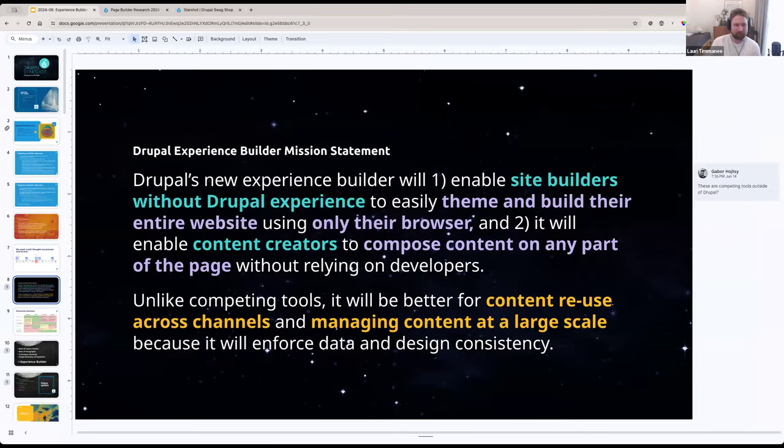And that's where our mission statement then comes in. The Drupal Experience Builder's mission statement is that Drupal's new Experience Builder will enable site builders without Drupal experience to easily theme and build their entire website using only their browser, and it will enable content creators to compose content on any part of the page without relying on developers. Unlike competing tools, it will be better for content reuse across channels and managing content on a large scale because it will enforce data and design consistency.